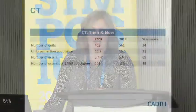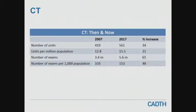Yes. Okay, so I have 5 minutes to give you a whistle-stop tour of a decade of change. So what's happened to medical imaging in Canada from 2007 to 2017, relating specifically to the number of units and the number of exams in Canada.